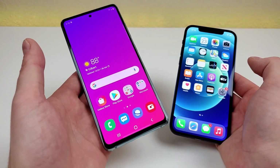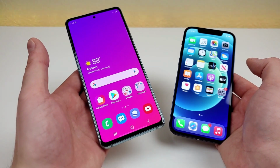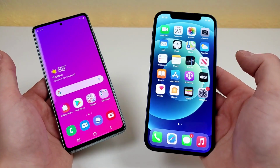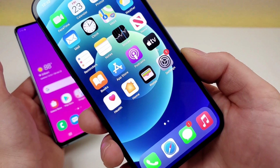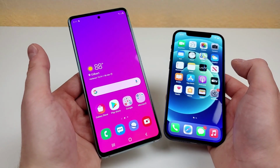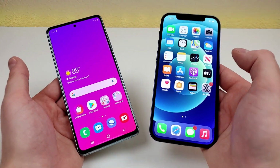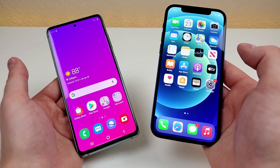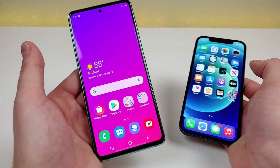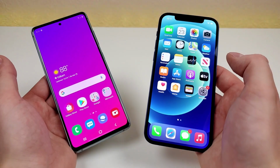Now with the Galaxy S20 FE, we're getting a Super AMOLED display which has the ability to perform at 120 Hz. Whereas with the iPhone 12, we're getting an OLED display, which does look nice, but it is limited at 60 Hz. Now with the S20 FE, we're getting a 1080p display compared to the iPhone 12's display, which is 1170 by 2532. So pretty much 1080p as well. Now with the S20 FE, we're getting a PPI of 407, compared to a PPI of 460 with the iPhone.